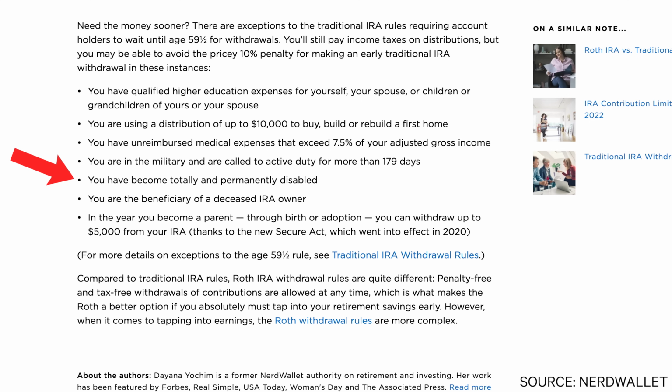You are in the military and are called to active duty for more than 179 days. You have both become totally and permanently disabled. You are the beneficiary of a deceased IRA owner, or in the year you become a parent through birth or adoption, you can withdraw up to $5,000 from your IRA thanks to the new Secure Act, which went into effect in 2020. That's a lot of exceptions to the rule.